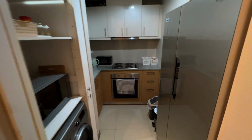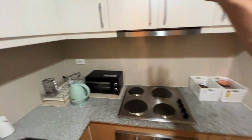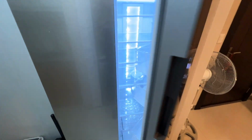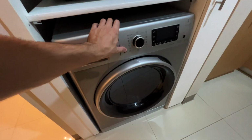The kitchen is on the right here in the square shape. It's got an oven, a stove, your cabinets there with a microwave and a washing machine. Opposite it is a pretty big fridge from Whirlpool. Look, it's 2 doors. Wow, looks very advanced. And so does this washing machine from Whirlpool.